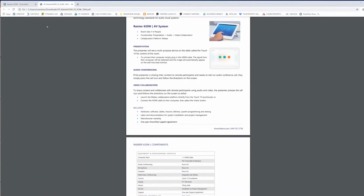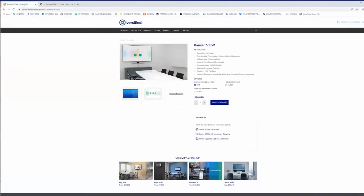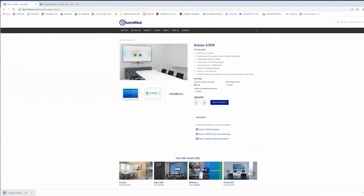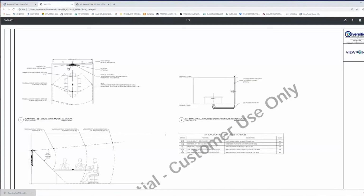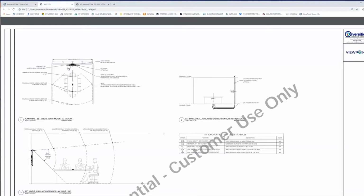So going back, in addition to the data sheet, we also are providing infrastructure drawings. We have had a lot of requests from our customers that when we're in early stage budgeting or when they're working with their architect or contractor, there seems to be an early on requirement to try to establish where would I put this monitor on the wall?